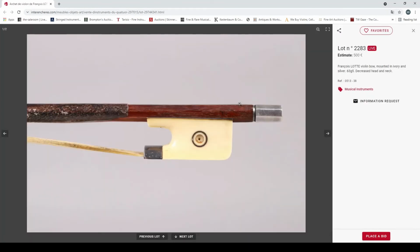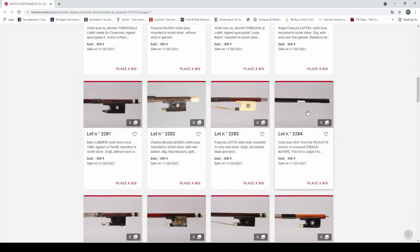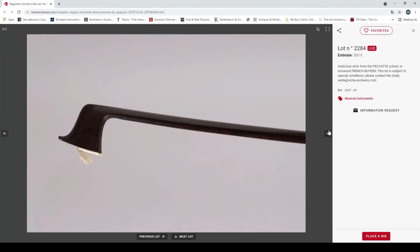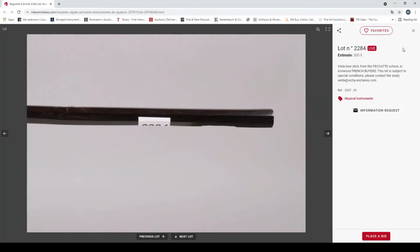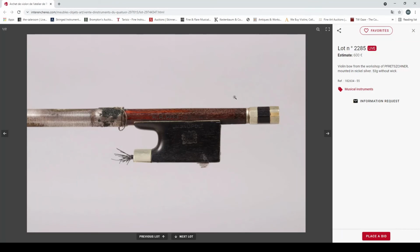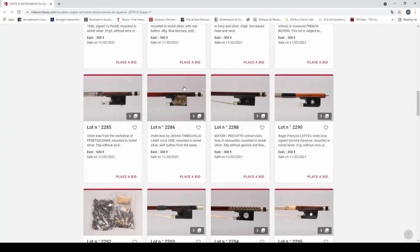Francois Lot violin bow, mounted in ivory and silver. A stick from the Picat School. This one has special conditions as well, apparently. Violin bow from the workshop of Frechner. Violin bow by JTL.